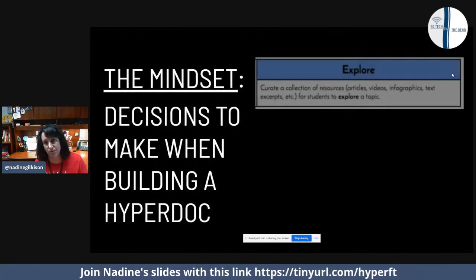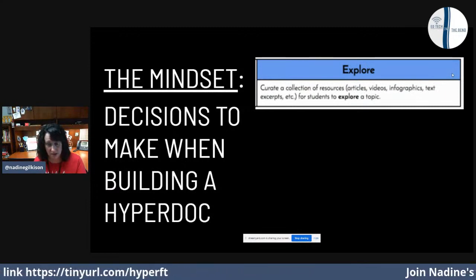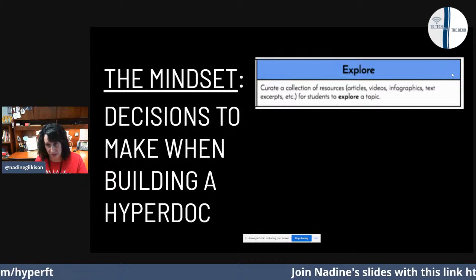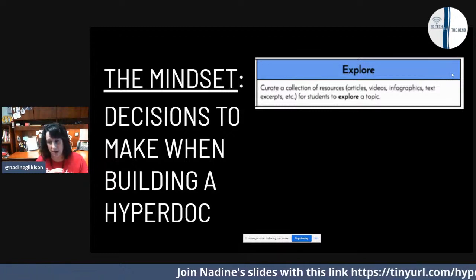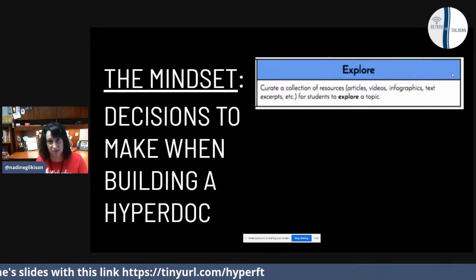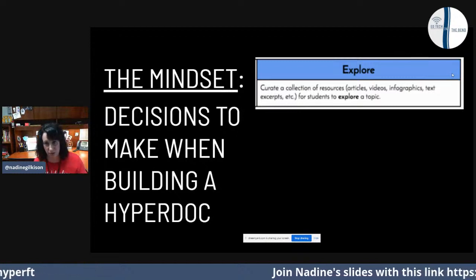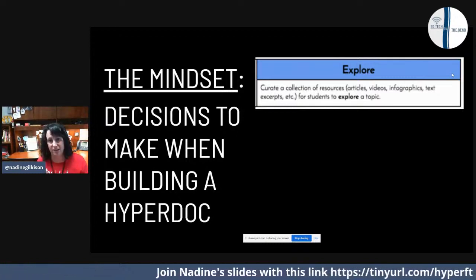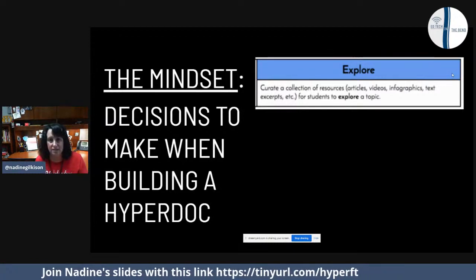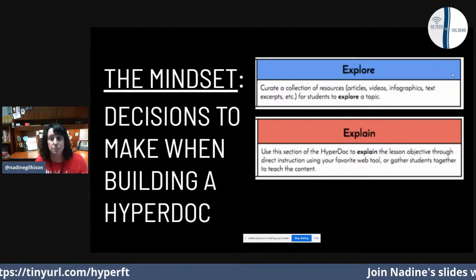So what they started out with was, okay, you need to have a component for explore, because if you're introducing a topic, or you have already started the topic in your classroom and you're using this to reinforce what you're doing in the classroom, students have to have resources to explore: videos, infographics, excerpts from text, and so on. The next main component is going to be to explain.